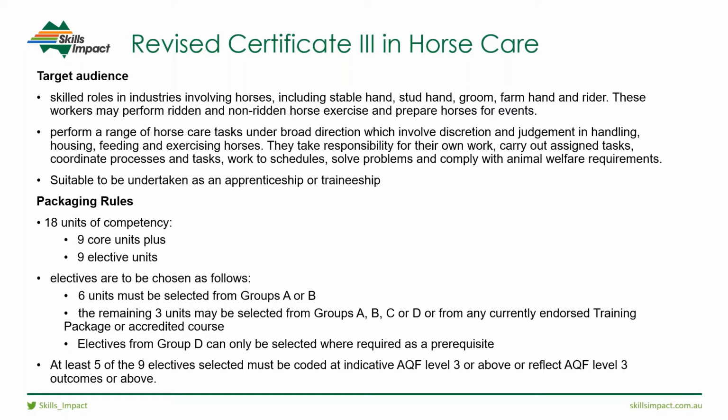So in this case, we've done the opposite to the Cert 2. Instead of reducing it, we've added 2 units. So it's gone from 16 to 18. The logic behind that was to make sure it's got the breadth and the depth, and it wasn't easy to select the core units, for example. I'll go through those shortly, but we've tried to make it a bigger, stronger qualification.